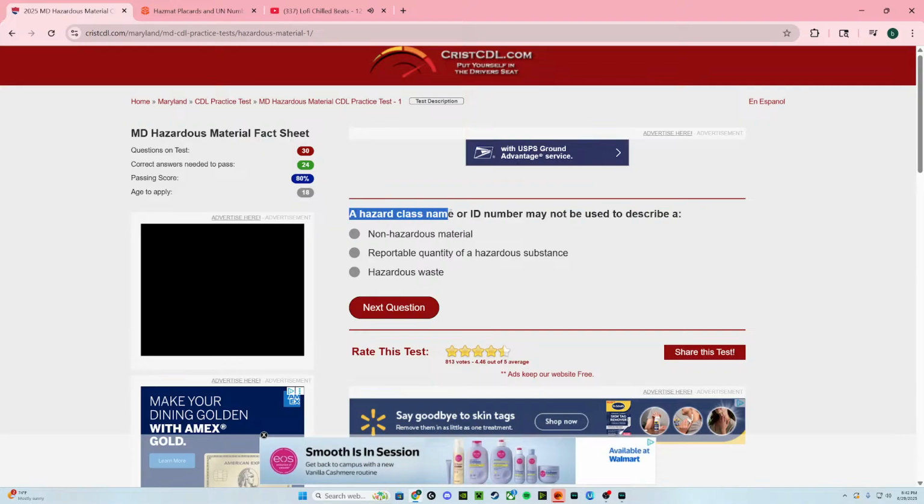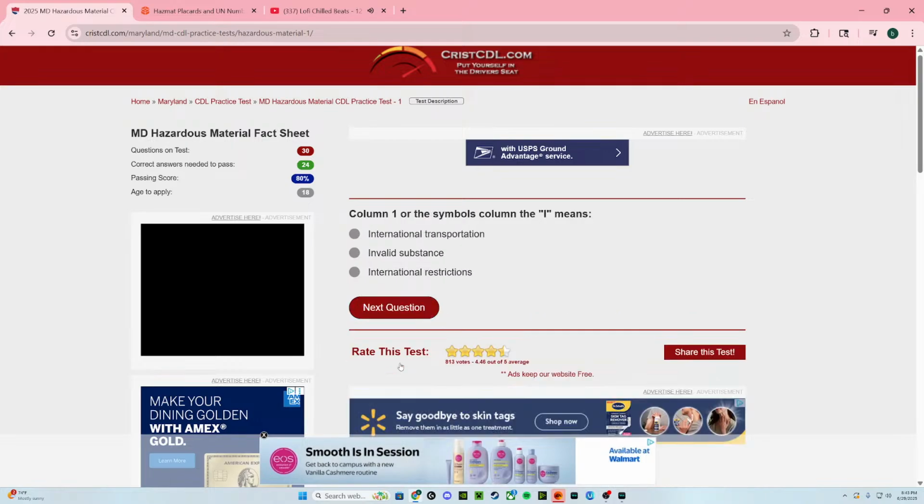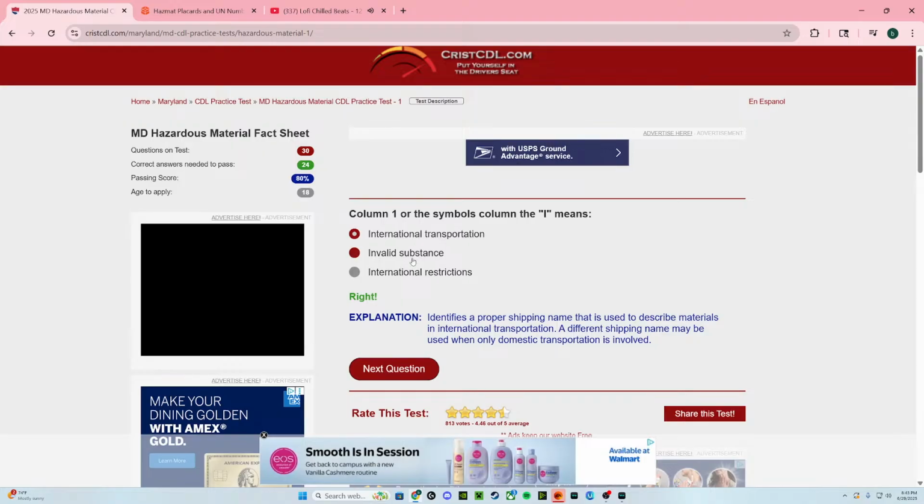A hazard class name or ID number may not be used to describe a non-hazardous material. You should not describe a hazard class name if it's non-hazard. So that makes sense. Column 1, or the symbol column I, means that it is international transportation.